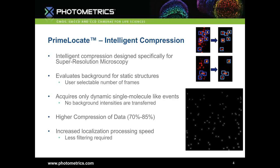So the goal for us was simply don't do the localization, because everyone chooses or prefers to use their own algorithm. So we transferred the single molecule with all of its own original intensities to the computer without any of the background information, and we found that we get about a 70 to 85% compression of the data, allowing you to save space on your computers, and secondly, it also increases the localization speed, because there's less filtering that's required. The background is 0 everywhere except for where the single molecules were. And so you're able to achieve a higher efficiency overall and reduce the amount of time that it takes to localize these 10 to 20 to 60,000 frame stacks.